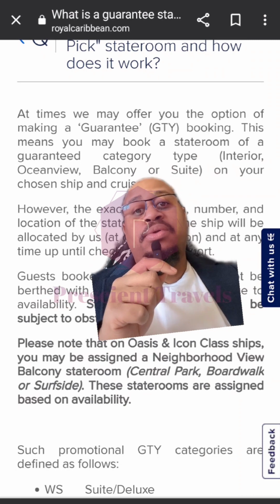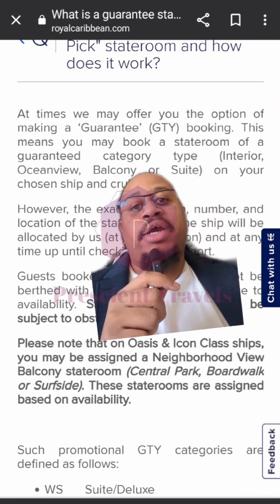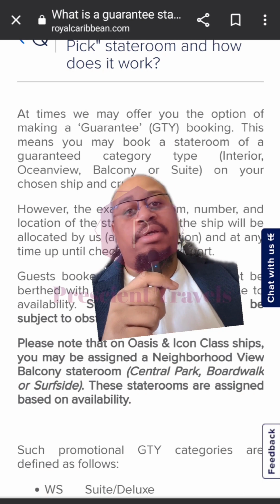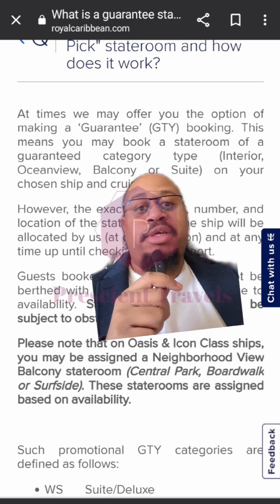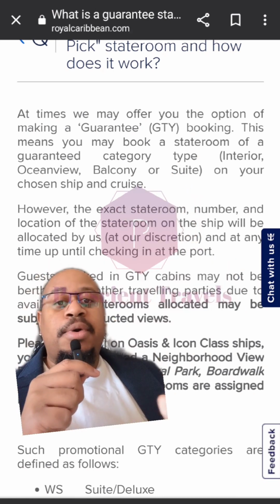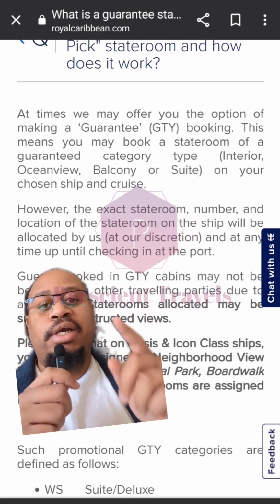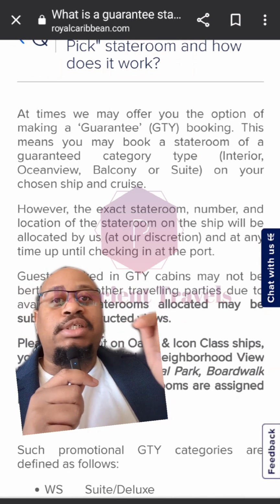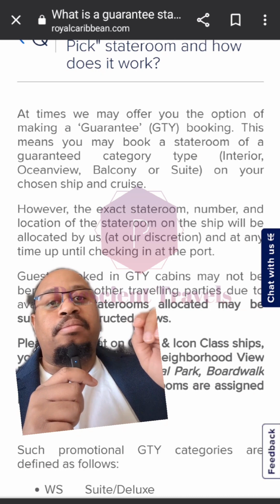For those of you who don't know, the guaranteed room basically is a cruise line telling you, hey, we're going to give you this rate. We're guaranteed to give you this kind of cabin, whether it be ocean view, interior, whatever the case may be. But there's some fine print you've got to read behind it. What I always warn my clients about is that when you book a guaranteed room, you're at the mercy of the cruise line, and they can actually assign your room whenever they want to.